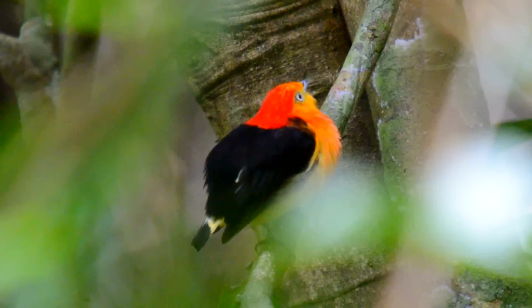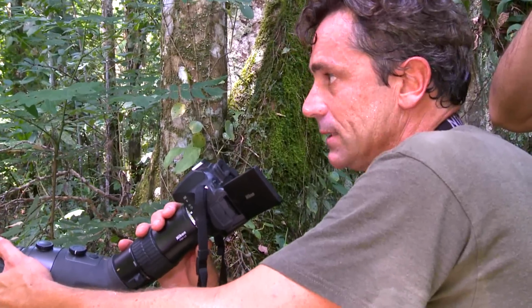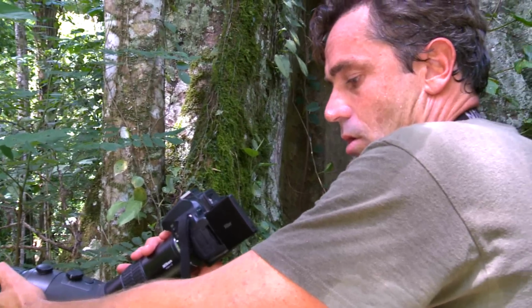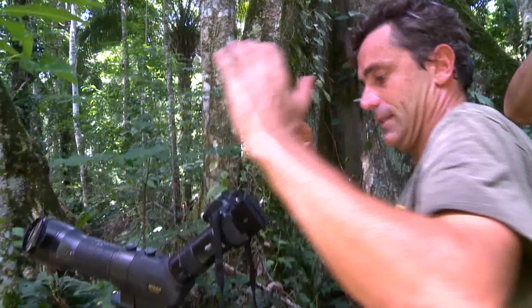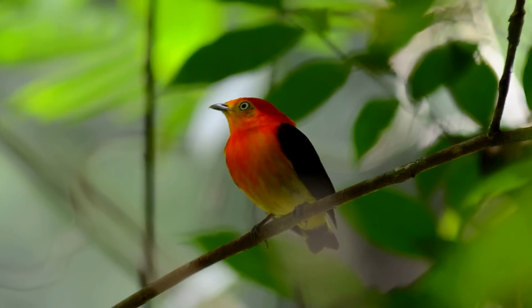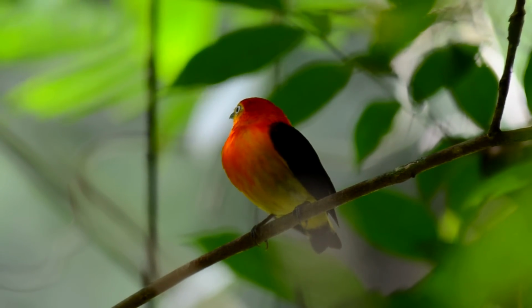Oh, this is beautiful. Oh, he's just hopped up to the right. Whoa. He's hopped to the right. Can you see him? Just up there. Wow. Yes, look at that. Bright orange. Oh my gosh, look at this bird. Wow. What a bird. Yes.